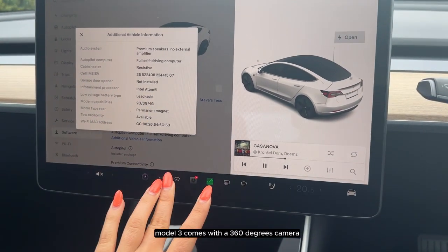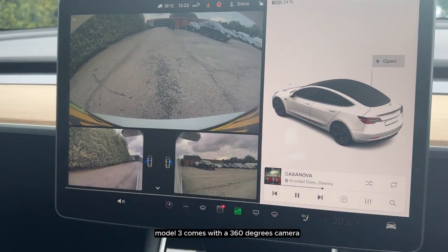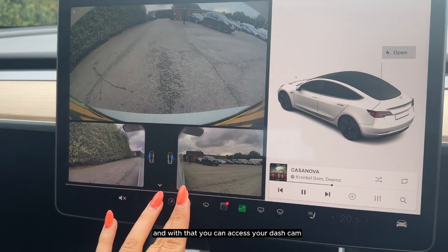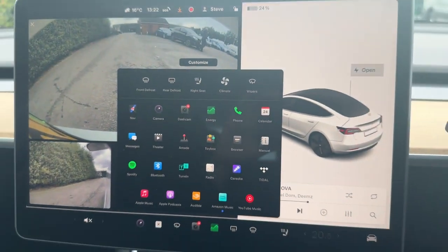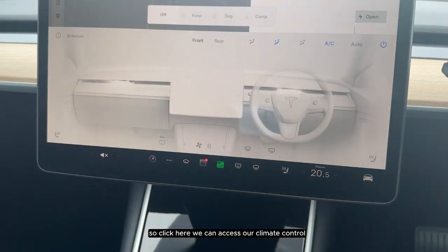The Model 3 comes with a 360 degrees camera, and with that you can access your dash cam. If we click here, we can access our climate control.